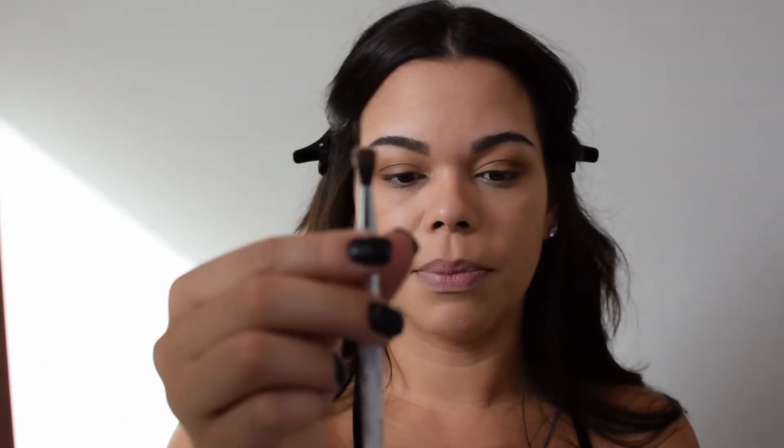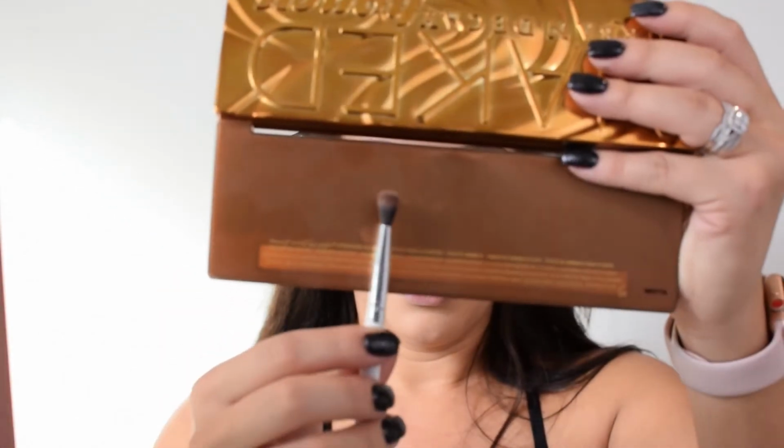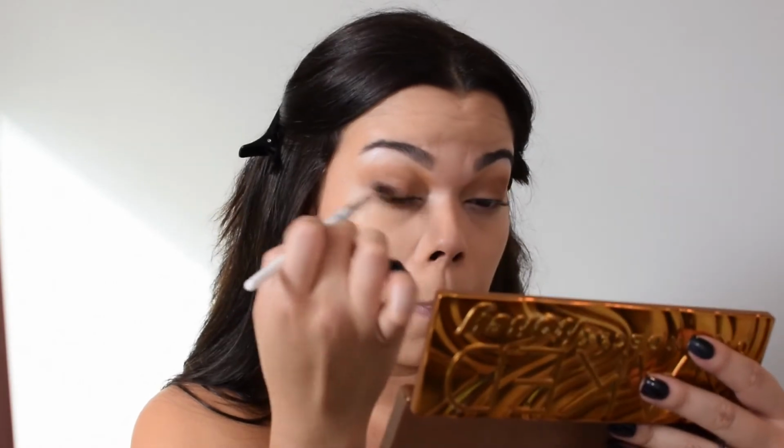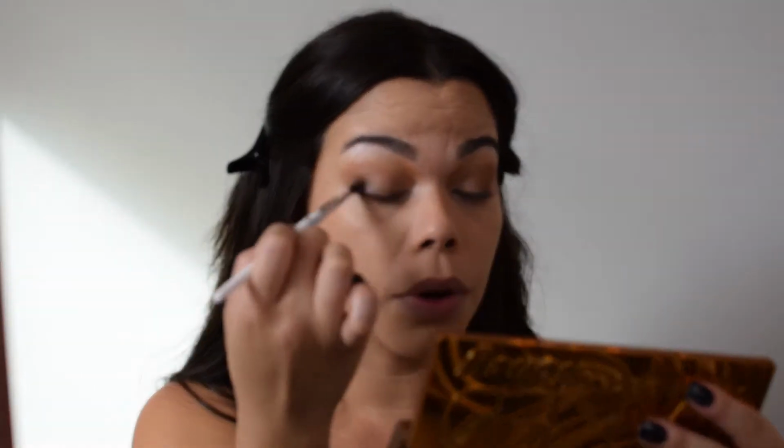What brush do I want to use for this? Yeah, I feel like this is appropriate. So this is a BH Cosmetics brush right here. You guys can see what that looks like there. It is a fluffy pencil brush type, but I really like that. And I'm going to take Sting, which is this last brown color here, on that brush. Really going to pack that onto the brush itself and then pat it into this outer corner, very close to the lash line.